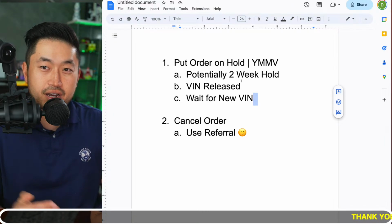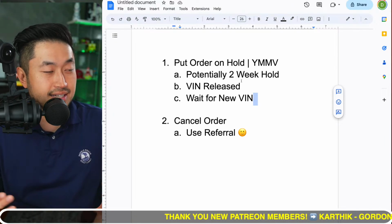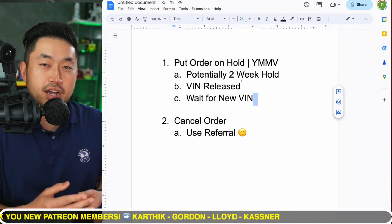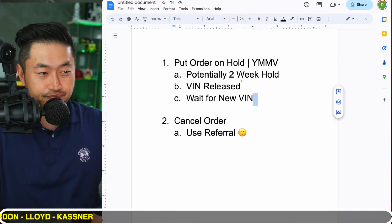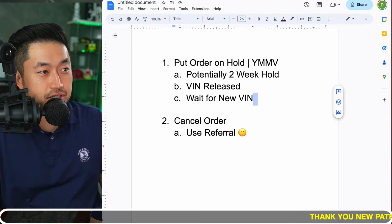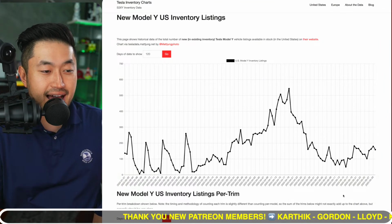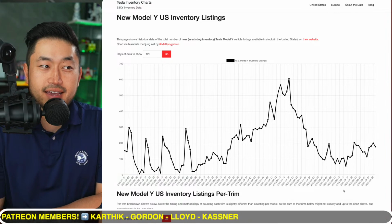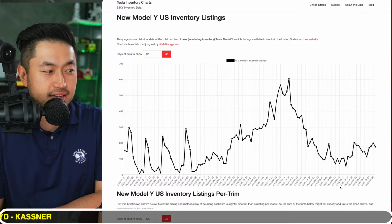Because if you stall them enough, basically what's going to happen in the next month or so, or even happening right now, Tesla works in monthly fashions or end of quarter fashions. So they're probably trying to rush to get people to take delivery by the end of this month. And most likely what we'll see is the same thing will happen in June, because June is the last month of this current quarter. So taking a look at inventory charts for the Model Y, we're not seeing any sort of crazy increases. So that's really the thing.